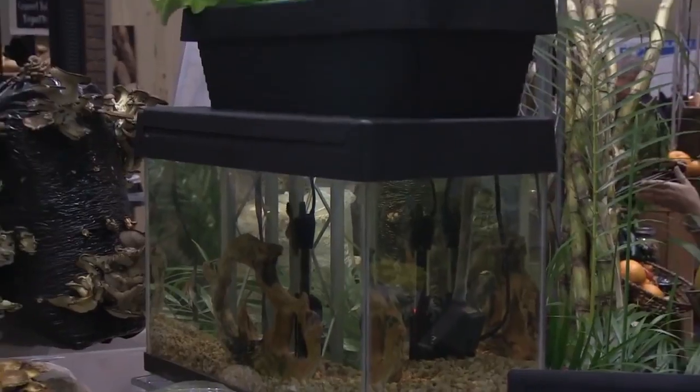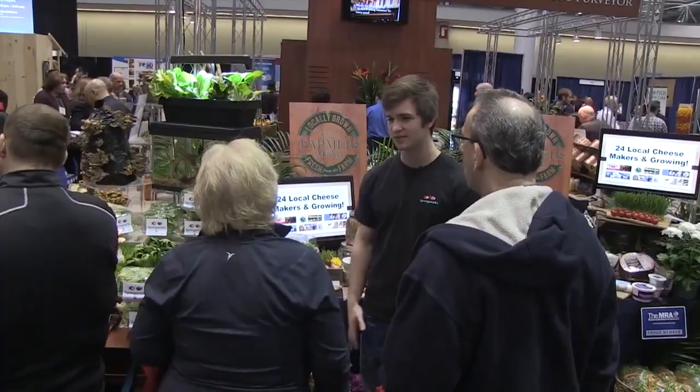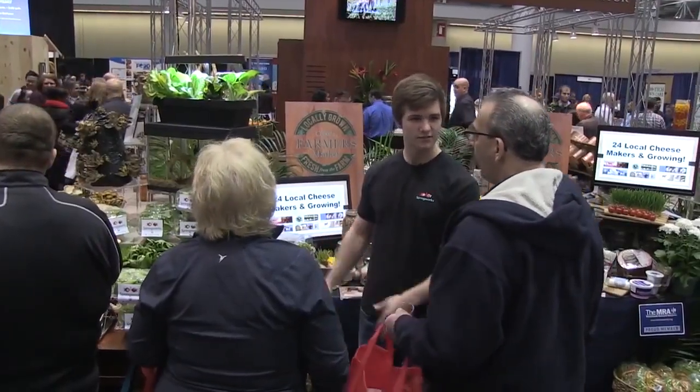Aquaponics. As opposed to using chemical fertilizers and stuff, we use just fish waste, basically. So it's an organic system.